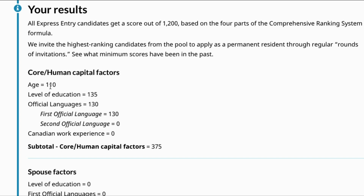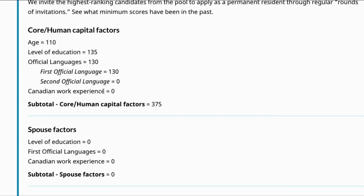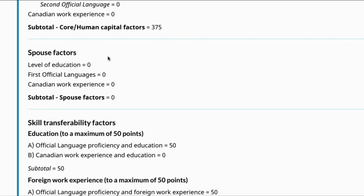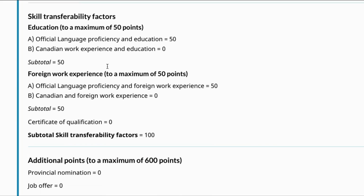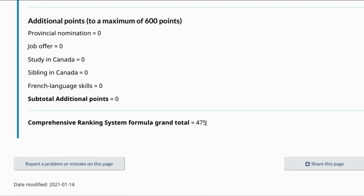So for age I got 110, for level of education I got 135, for official language, which is IELTS, I got 130, and that's reflected here. Its total score is 375. For my spouse, I did not get any points because I did not include my spouse as coming along with me. Here it's showing my points for language ability and work experience. So the total score is here. This is how I scored 475.